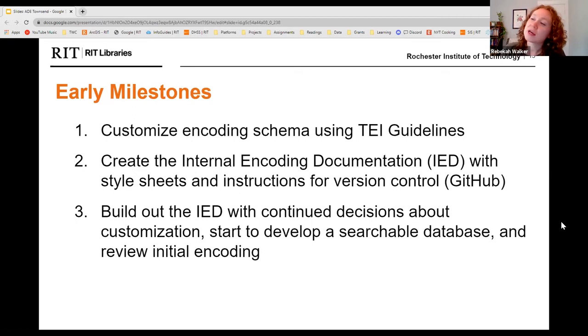Just some early milestones. We had to work from the ground up to create a customized schema that pulled from all the different modules in the TEI. We created this with the undergraduates, and we had one in late 2019, so I think 8 or 9 months into starting the project. Since then, we have obviously revised this. We also started internal documentation, which we call the IED, or the internal encoding document, with accompanying style sheets and workflow documents and all sorts of things. These are very iterative and update as we update, and we work with students on what works for them and what we really need to track.